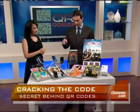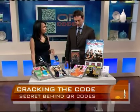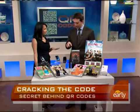All sorts of different magazines. Yeah, all of these magazines have them on the inside. You probably have seen them, but just not known what it was. I can get Robert Pattinson's hair if I scan the QR code. You might need to grow it out a bit, but yes, in theory.